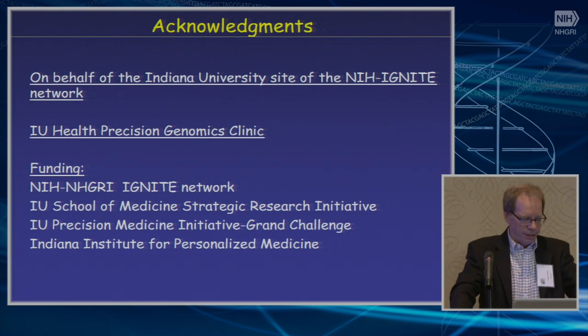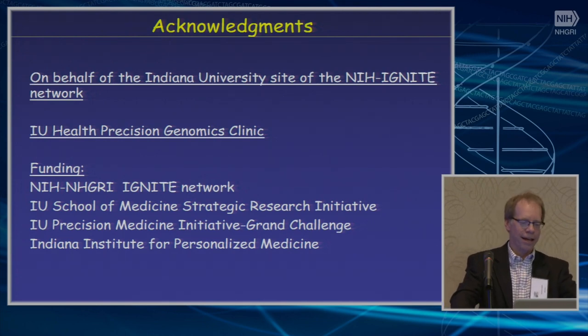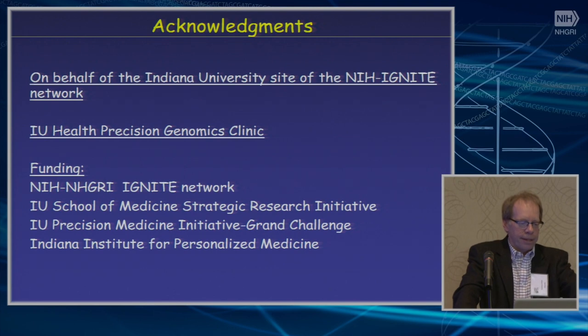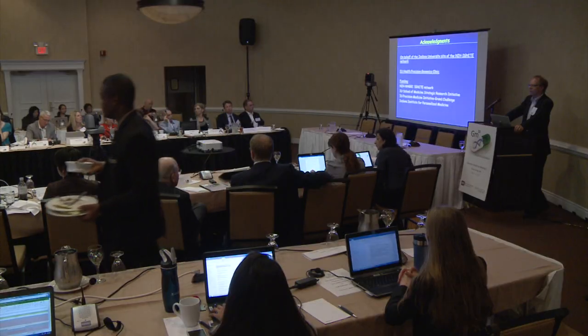Okay, and Teju's given me my 1 minute sign, and this is the last slide. Really, there's too many people to put on here, but this has really been initially catalyzed by the Ignite network, and that's what's funding the study. It then expanded into the IU Health Precision Genomics Clinic and a variety of different funding sources that we've had. So with that, I'll be happy to answer any questions.